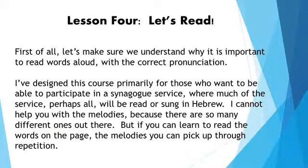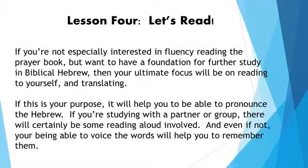First of all, let's make sure we understand why it is important to read words aloud with the correct pronunciation. I've designed this course primarily for those who want to be able to participate in a synagogue service where much of the service, perhaps all, will be read or sung in Hebrew. I cannot help you with the melodies because there are so many different ones out there. But if you can learn to read the words on the page, the melodies you can pick up through repetition.